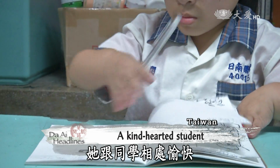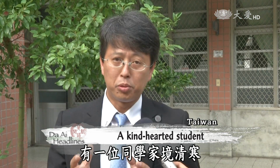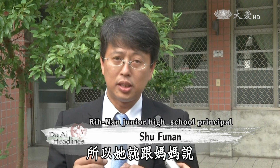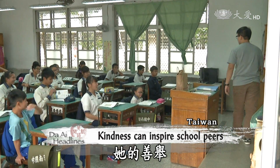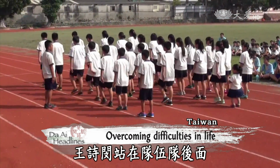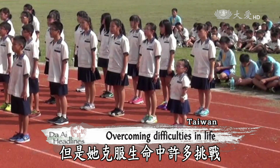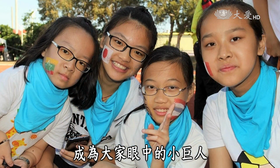Wang, who gets along with her peers, is also a kind-hearted student. There was a student who is impoverished, so Wang asked her mother to prepare an extra breakfast for this classmate. Her kindness can inspire other people at the school. Standing in the back row, Wang is short in stature, but she has risen above many challenges in life and become a giant in people's mind.